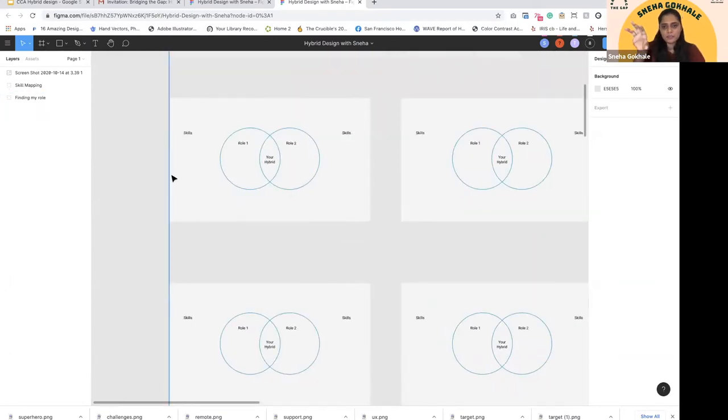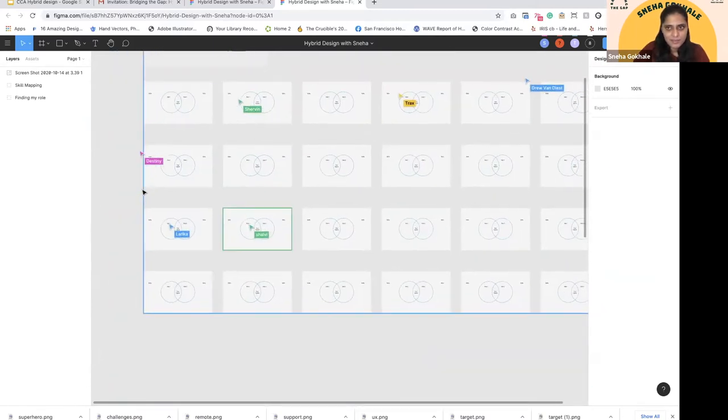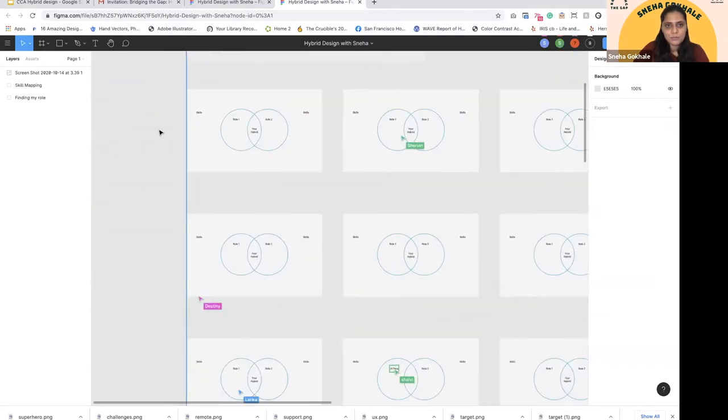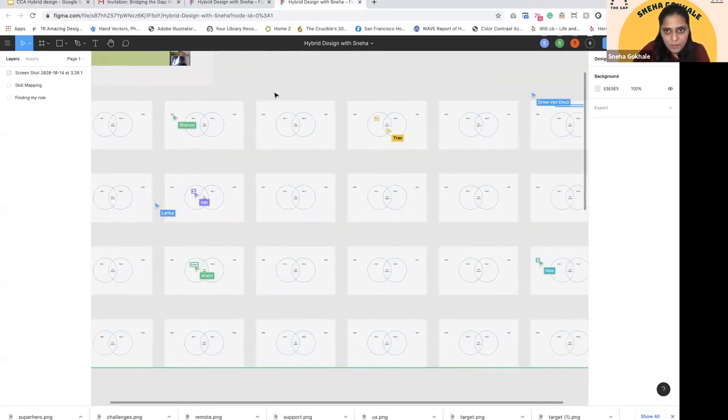Also, feel free to add another role if you consider yourself a hybrid of 3 or 4 different roles. That's always welcome. More the merrier. Try to think of new skills that you've learned at CCA, skills that you think you already had from whatever your previous job or previous education has been.